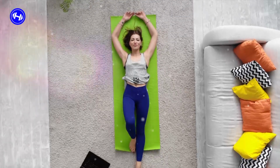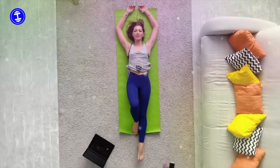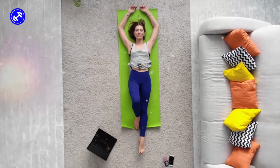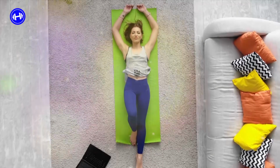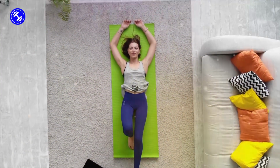Number 1. The corpse pose. This effective yoga pose will help you feel relaxed and rejuvenated as it emphasizes total relaxation by putting the body at ease. The rested state quietens your nervous system, helps to lower blood pressure, and slows down the breathing.